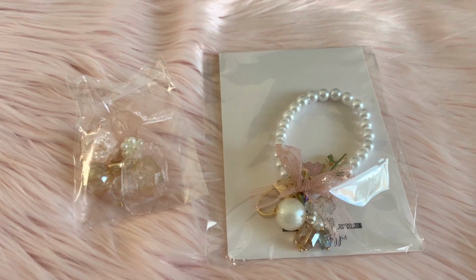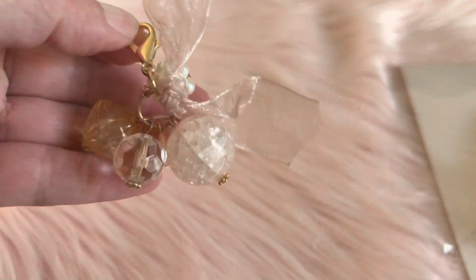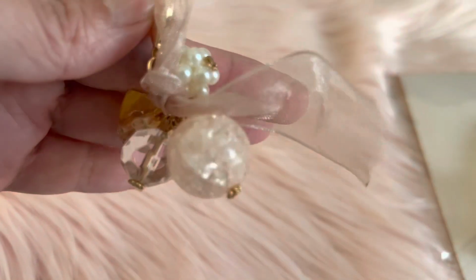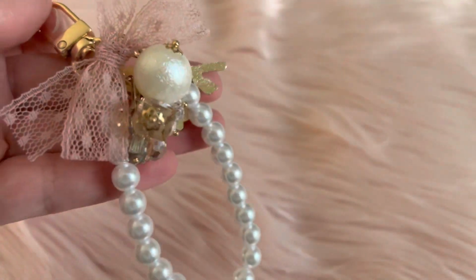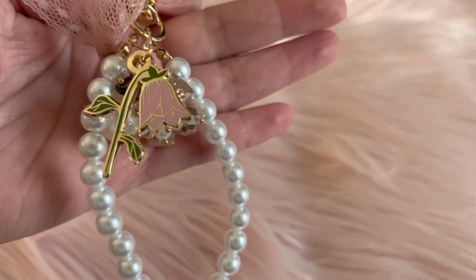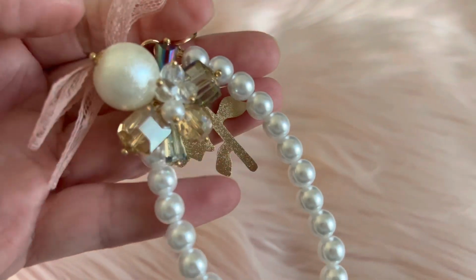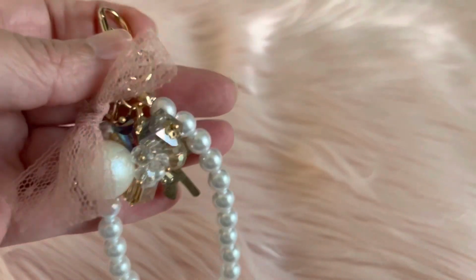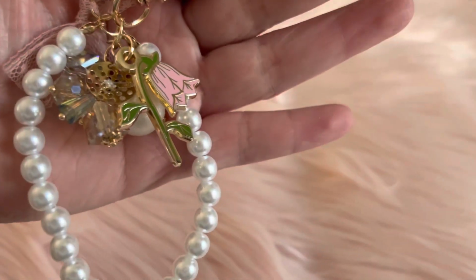Next up are these 2 pretty little items. Let me open them. The first one is a planner charm. You can hang it from your planner and it just kind of sticks out and it looks really pretty. This one is meant to hang off of like the organizer, or you can use it really for anything. I really do like the little clusters, the pearls, and the little flower and the lace. It's all really pretty and girly, and I really like it.